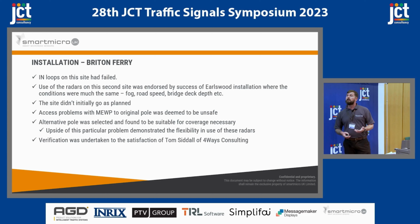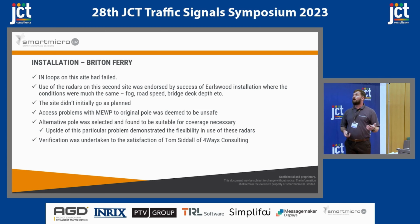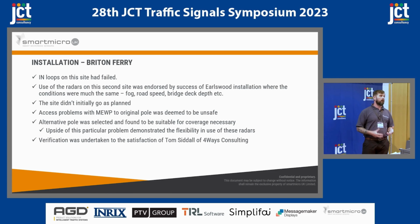And upon arrival there, unfortunately, the base around the 6-metre pole had deteriorated quite a lot, and it meant that we weren't actually able to get the MEP in place without having to put a lane closure on, which, as we all know with a high-speed road, is a bit of a nightmare. So the TMC again kind of came to our rescue, really. It put us into a bit of pain to start off with, but actually came to the rescue.